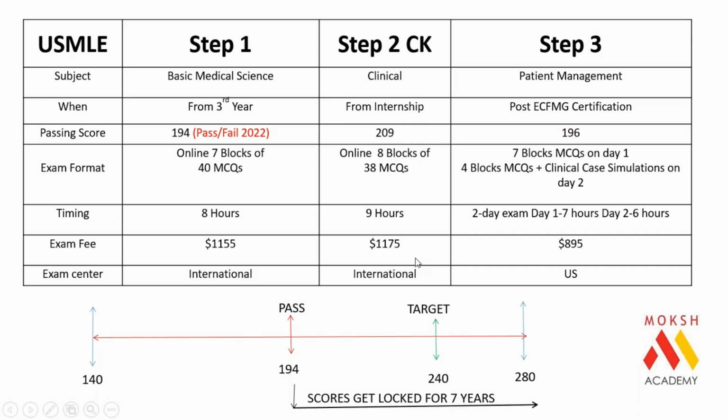Your scores get locked for 7 years. If you pass, you cannot improve the score. Listen to me very, very carefully. For those who are typing, Sir, 2022, this is pass and fail. Yes, it is a pass and fail exam.